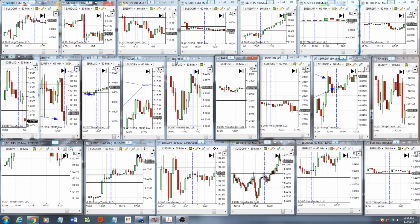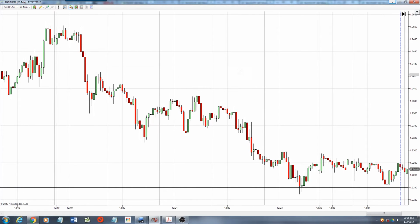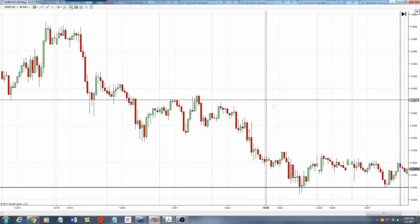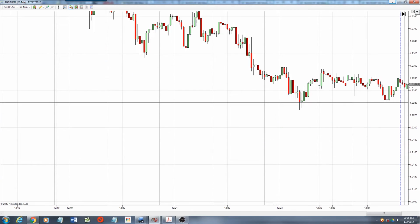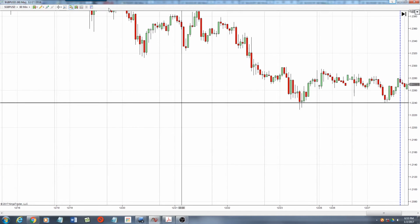Okay, so next trade, we're going to also hit the pound dollar again, and again it was at 3 p.m. This was 12/27. So next trade is GBP USD, 12/27 trade date, and we bought 22.40.